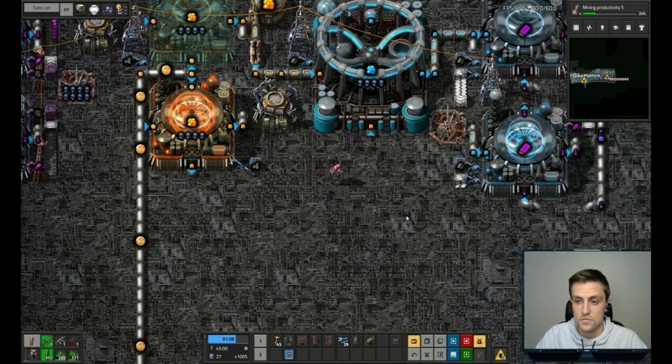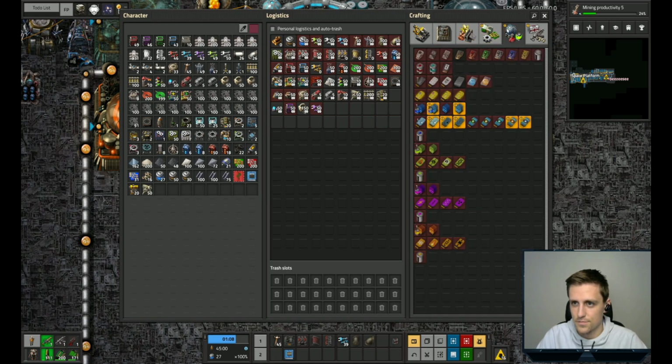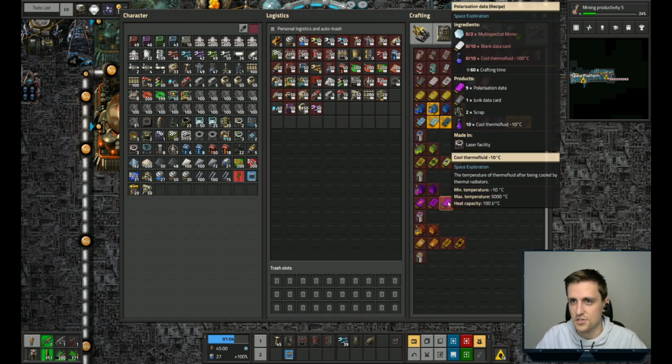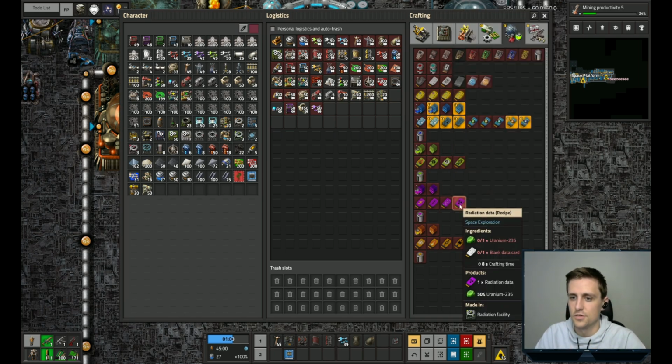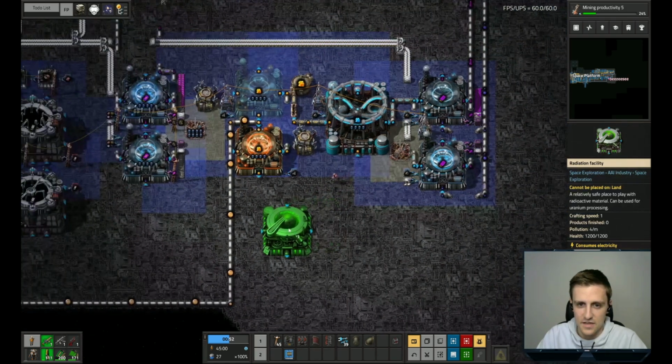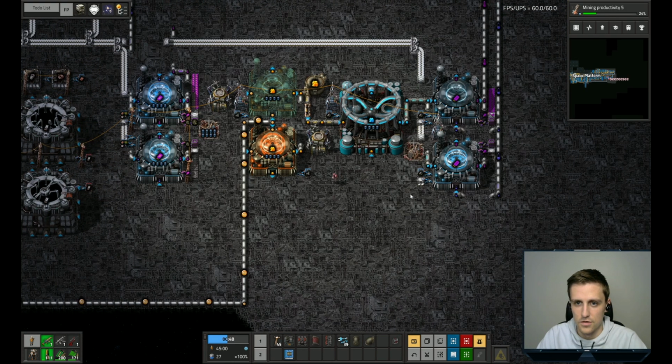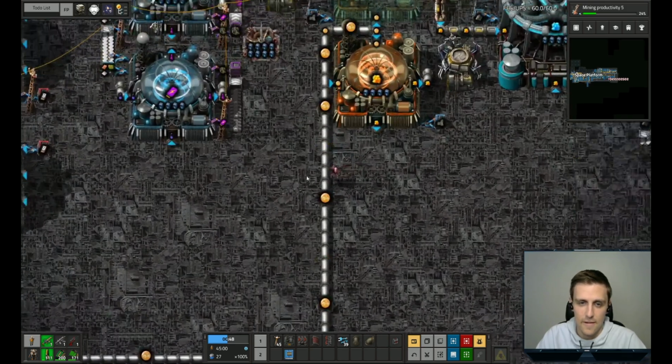So that's pretty good. Okay, so to finish this off, again, we have done these two, so we need to do polarization data, and we need to do radiation data. Let's do the radiation data first. That seems like the easiest. So we got some radiation facilities here, and does this need thermal fluid? No, it does not.